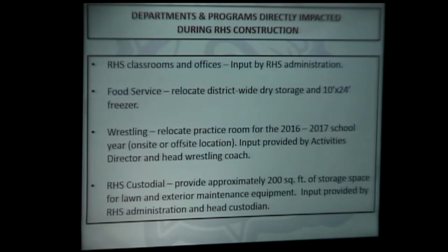The cell bricks, right? Wrestling, obviously, food service is in there, and I'm going to show you a place that we've identified to relocate them. Come tear it down and take a picture. And there's a freezer that will move.